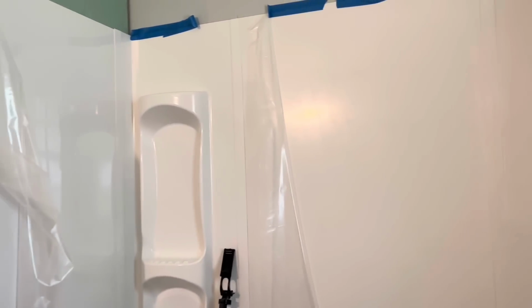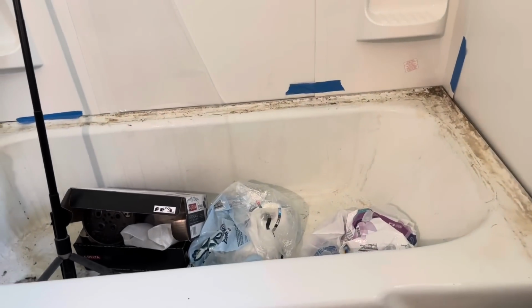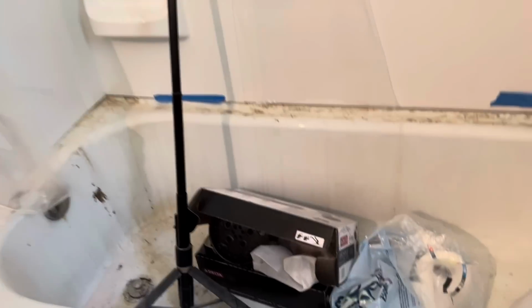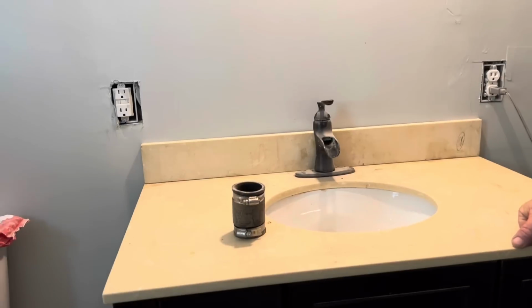They did get this part done. We just have to scrub this really well and then do the caulking, and then he has the fixtures there ready to go on it. He did get the vanity moved in, and it also needs to be scrubbed very well.